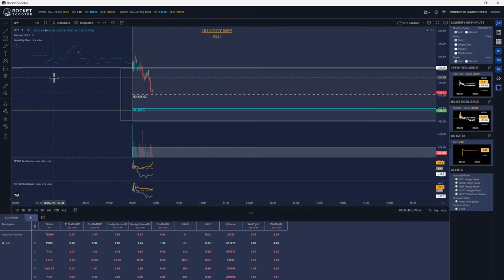So Rocket Scooter is the platform that's designed to kind of make all their platforms obsolete. What we show you is positional risk. We show you where market makers are positioned, where bulls and bears are positioned. This analysis alone has replaced technicals for me 100%. Trying to chase trends and patterns is not what I do. I look where positions are.